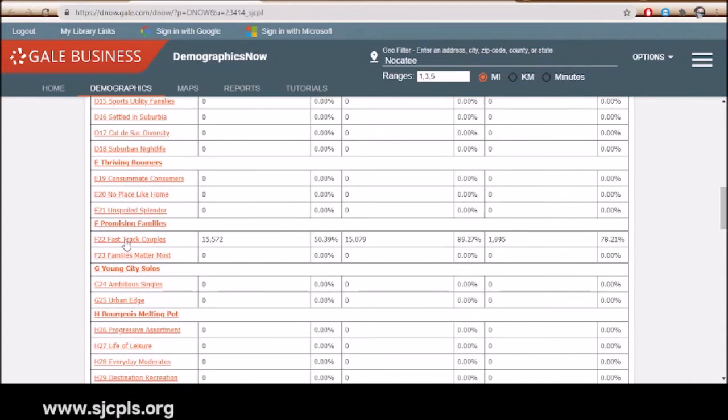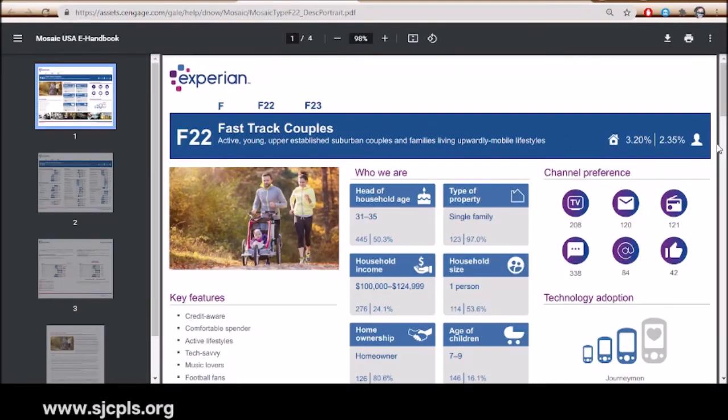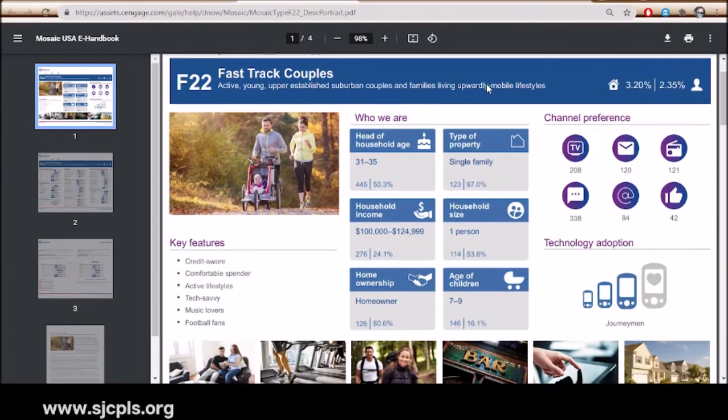So when we click right here on fast track couples, up will come a report that gives us a very broad look at the type of people who are living within that area. It will tell you key features about them. They're credit aware, comfortable spenders, active lifestyles, tech savvy, they like music and football. The head of household age on average is between 31 and 35. They have a single family home. Household income is about 100,000 to 125,000. Home owners, not renters, and the general age of children.